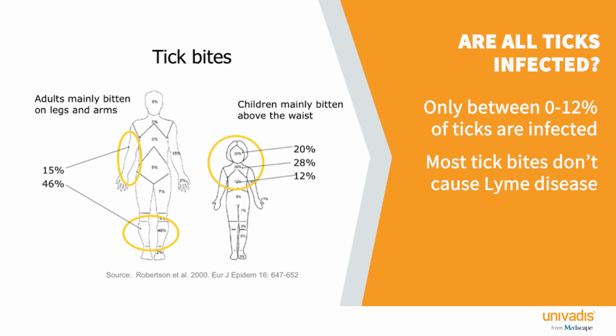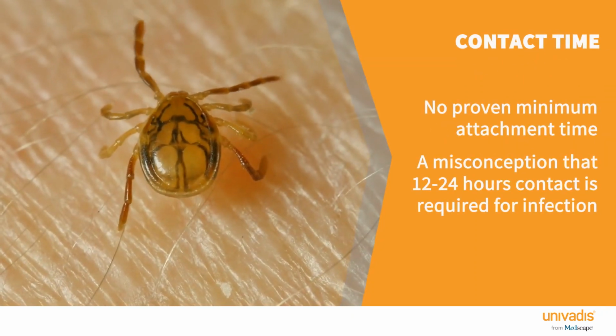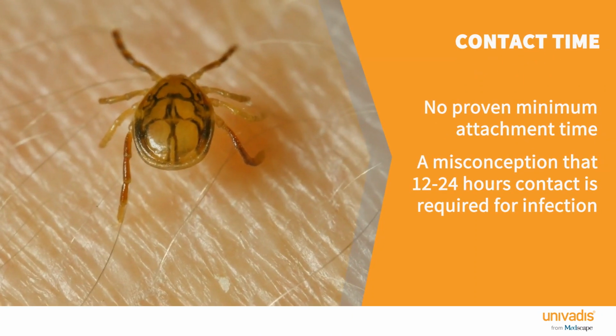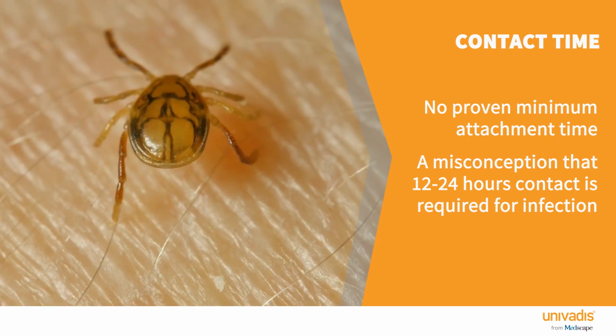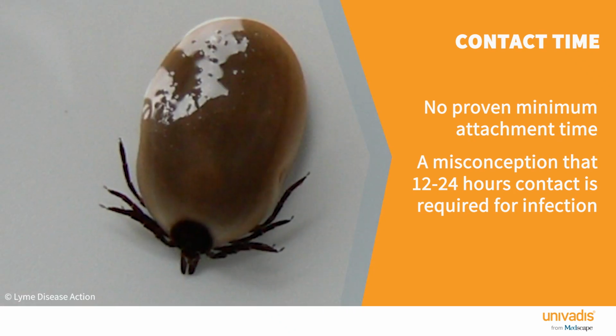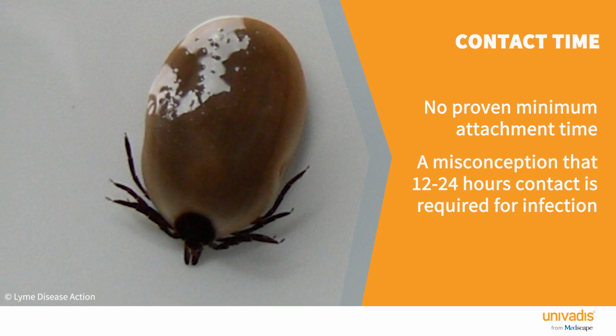Tick bites are painless and they may go unnoticed by the patient. Infection is more likely to occur the longer the tick has been attached, but there is no proven minimum time required for infection to pass into the host. And traumatic removal of the tick can in itself increase the risk of infection. So early diagnosis and adequate treatment provides the best chance of cure, but delayed diagnosis can result in long-term symptoms. And to diagnose Lyme disease, clinicians need to have a high index of suspicion.